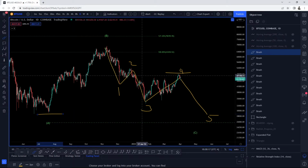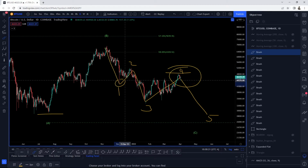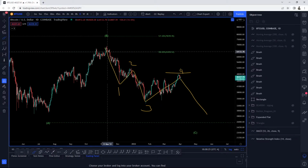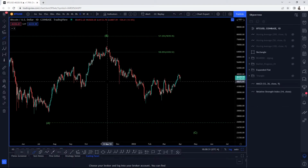You guys already see it, right? We are overlapping into the wave 1. This wave 4 overlaps this wave 1. That is the cardinal rule in Elliott wave that we cannot violate. Wave 4s cannot retrace beyond the territory of wave 1. There are instances in different types of patterns that we'll go over and review in different videos when we come across them.